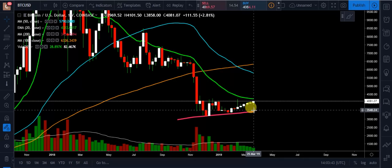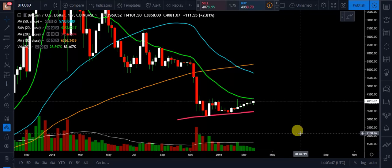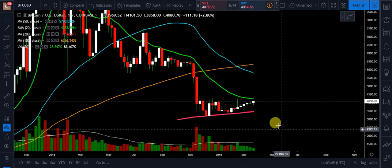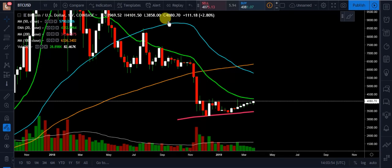Then ultimately it would be this 200-day moving average. But now we're just kind of getting sandwiched in between. We're going to have to see where the close is this week. Right now we're up above last week's close, so that is a good sign, but still you've got to look at that volume, guys, and really pay attention to that.